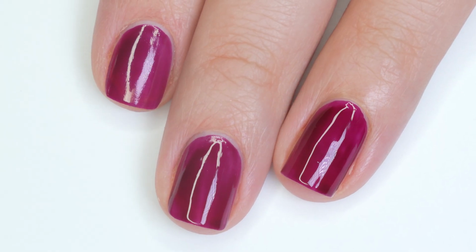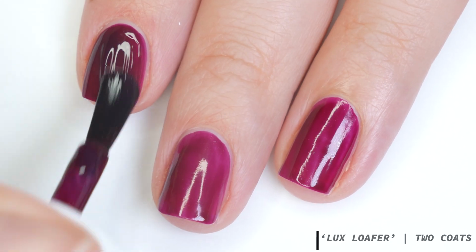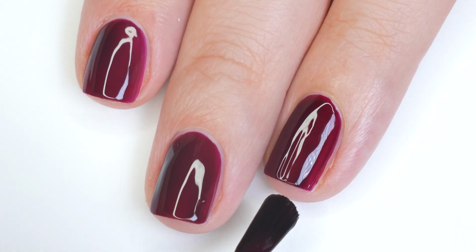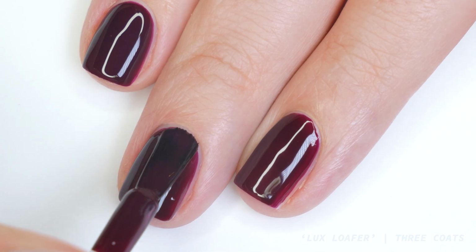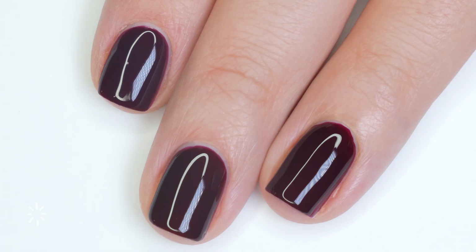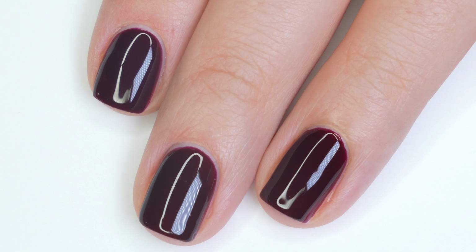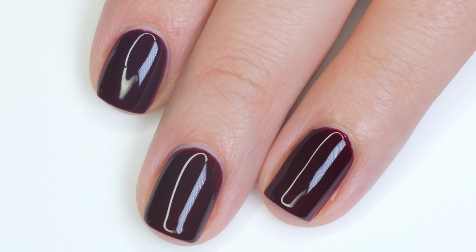2 coats, I could still see a little bit of patchiness, so I gave this one 3 coats. This one did dry between layers pretty quickly, so I didn't have any air bubbles. But if you're the kind of person that wants this shade without 3 coats, there are polishes out there that are a little bit more opaque in 2 coats. However, that jelly formula gives this an insanely glossy finish. So I will give this one 9 out of 10. It may not be the most unique color, but the formula and glossiness of this manicure is absolutely stunning.